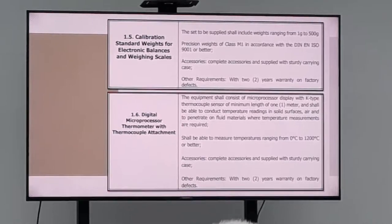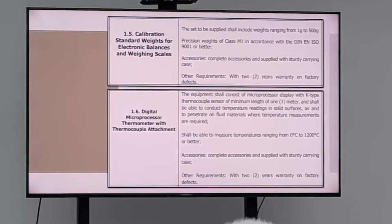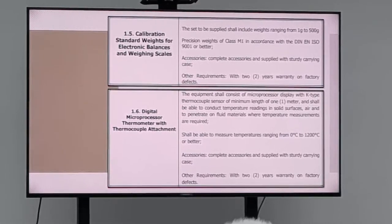And then 1.6 po is the digital microprocessor thermometer with thermocouple attachment. So, the equipment shall consist of a microprocessor display with a type thermocouple sensor of minimum length of 1 meter and shall be able to conduct temperature readings on solid surfaces, air, and penetrate fluid materials where temperature measurements are required. Shall be able to measure temperatures ranging from 0 to 1,200 degrees Celsius or better. Accessories po, complete accessory and supply with carrying case, with 2 years warranty on factory defect.